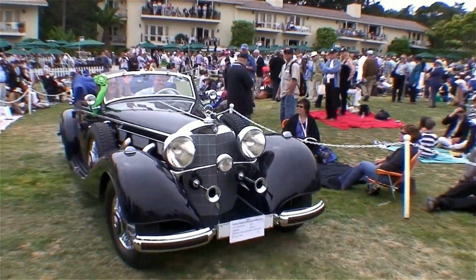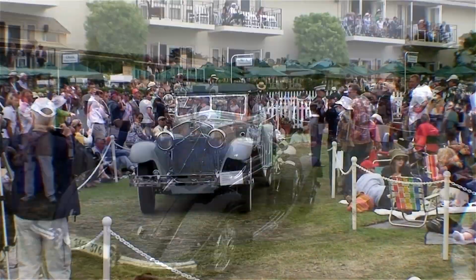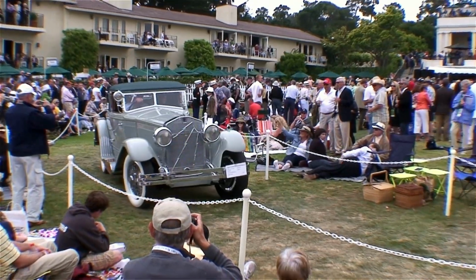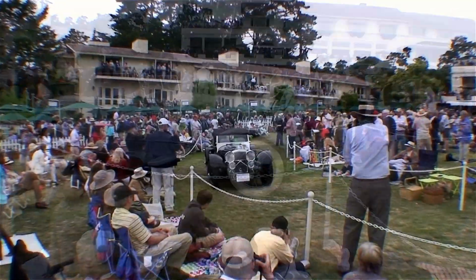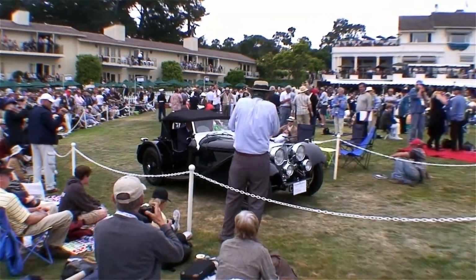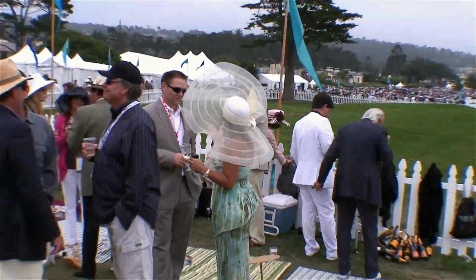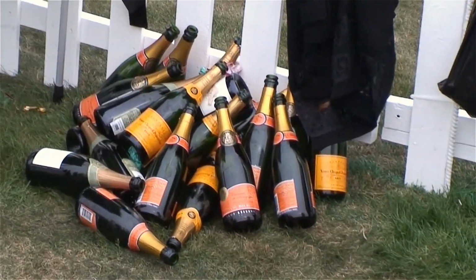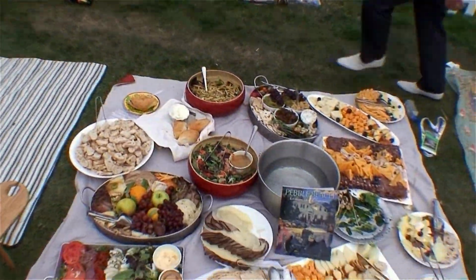Mercedes Benz. Hispano Suiza, gracefully down the ramp here. All of a sudden, okay, we'll just pass that guy here and get that SS100. That nice outfit for the event, huh? Yeah, but the empties? Whoa! Nobody's eating.